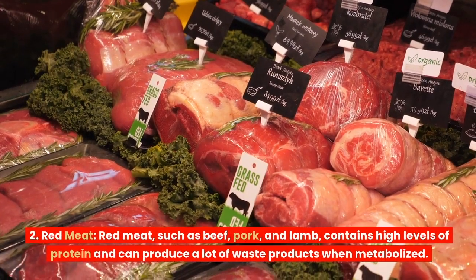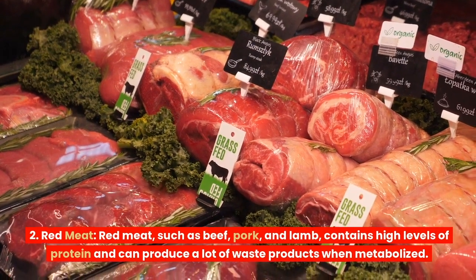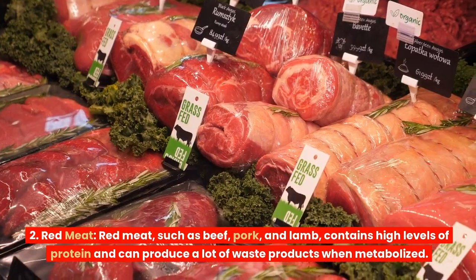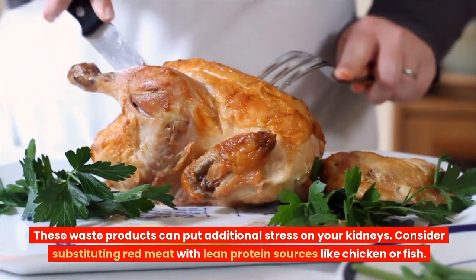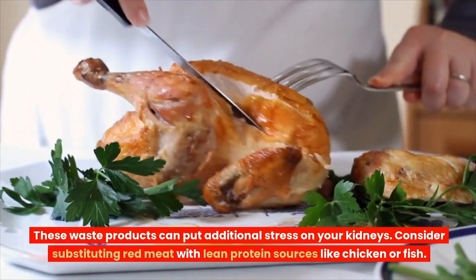2. Red meat. Red meat, such as beef, pork, and lamb, contains high levels of protein and can produce a lot of waste products when metabolized. These waste products can put additional stress on your kidneys. Consider substituting red meat with lean protein sources like chicken or fish.